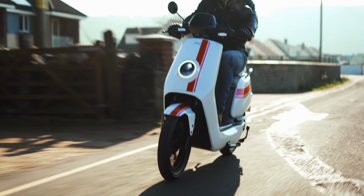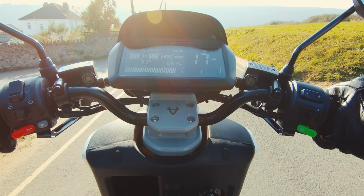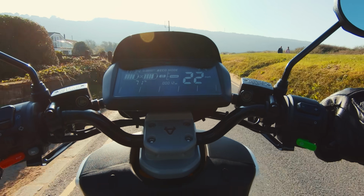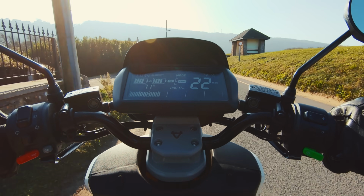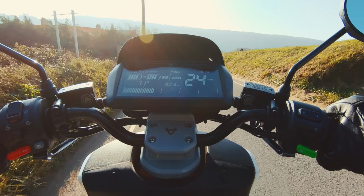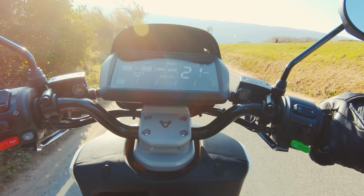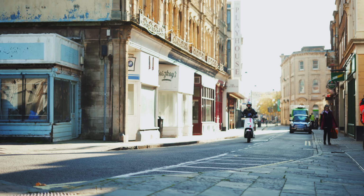The turning circle on these things is really good. I'm quite impressed actually, even more so than most motorbikes I've ridden, that the turning circle on this little scooter is fantastic. And that's just one of the many things that lends itself to its main purpose. It is an urban commuting vehicle. It's not built for speed, it's not built for long range, it's built for nipping around towns and cities on a commute.